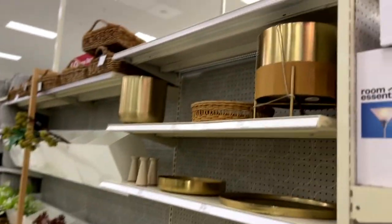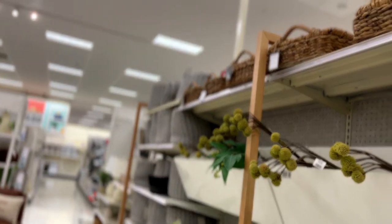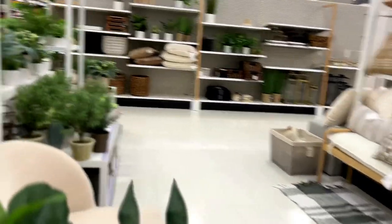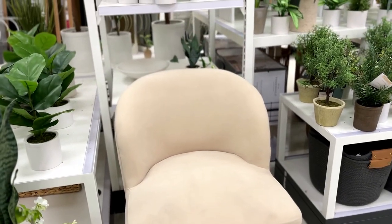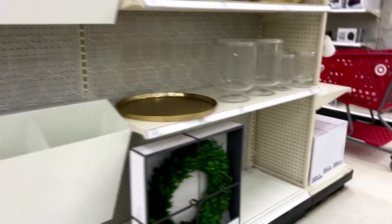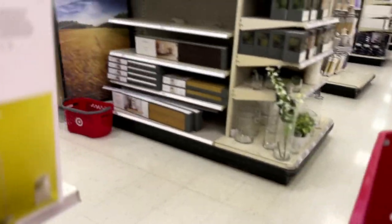What else they got? I need a planter. Look at this. I wish you could see it. I mean, it's $25. I'm not supposed to be spending. Ooh, look at this tree. That's cute. That's real cute. Pillows. That's cute, too. Target to get you in trouble. Great stuff here.